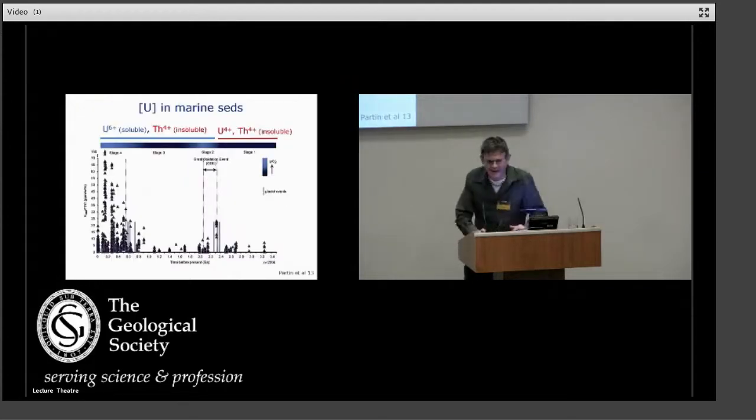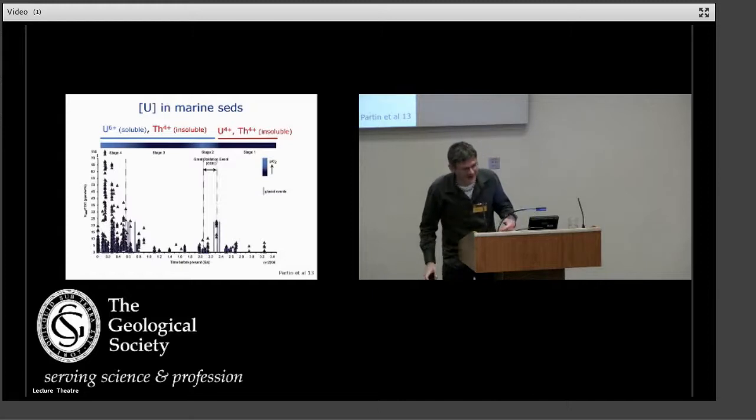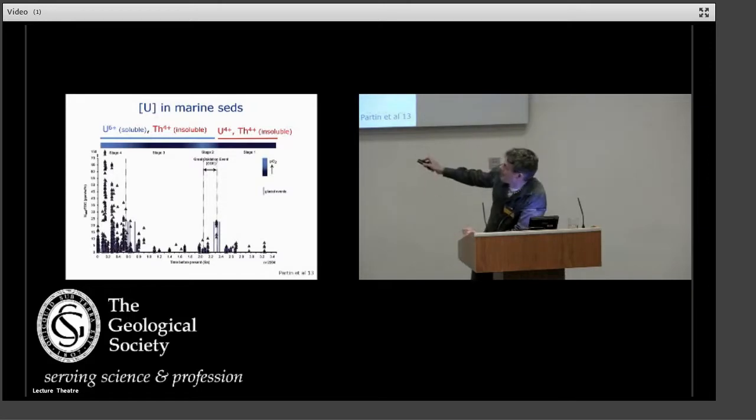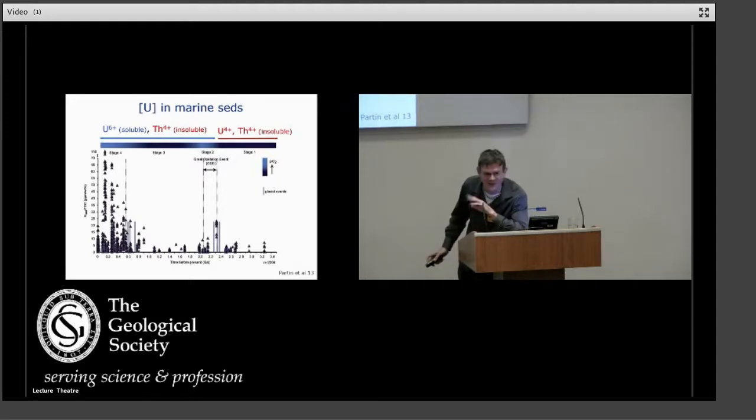And this is again where I try and make the link to the surface, is that the oxidation of the surface occurred in kind of two jumps. This graph is a plot of time against the uranium content of marine sediments, which is meant to be a proxy for the uranium content of the oceans. We see a little burp at about 2 billion years for this great oxidation event, where atmospheric oxygen went from sub 1% to a percent or so. We get a huge burp here, at about 600 million years at the end of the Neoproterozoic, where we got massive oxidation up to near present-day values.